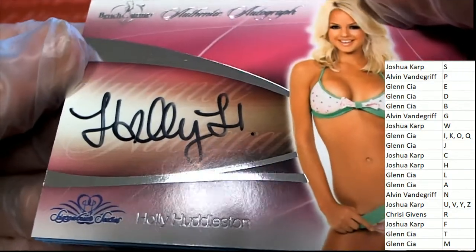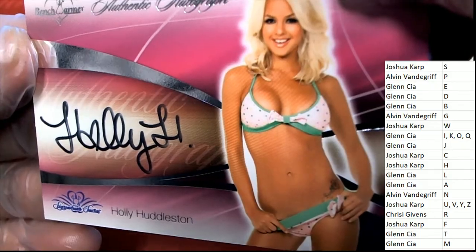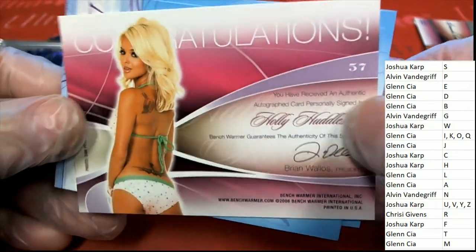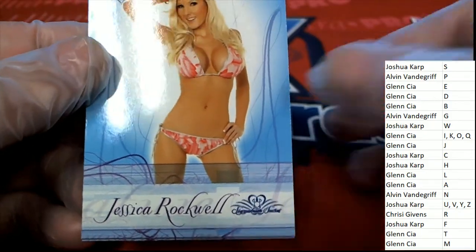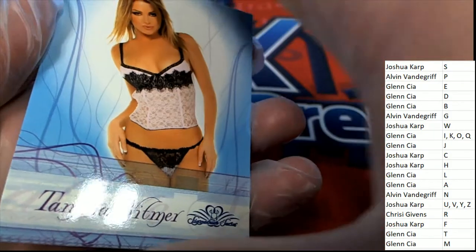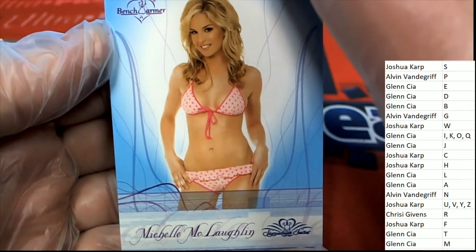The next hit is going to letter H owner. Nice autograph. Letter H. I think hers goes for good value too.